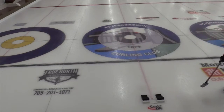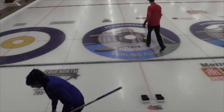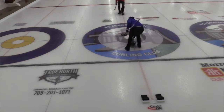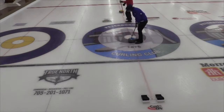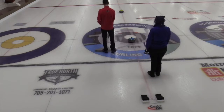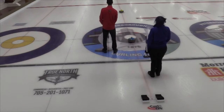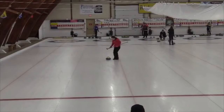End here in the sixth end. They will place their two stones. Fanshawe will put front and two stone the button to begin the sixth. It appears that Jasmine will throw first rock here in the sixth end. And it appears Cassidy will throw second, third, and fourth for the Sioux. Which means Hunter Schumacher will throw first stone for the Sioux.